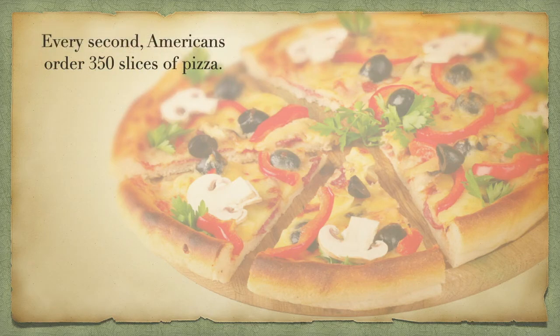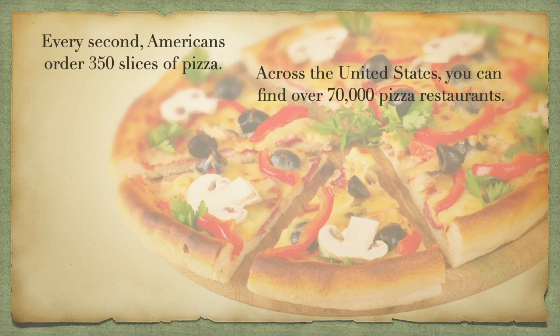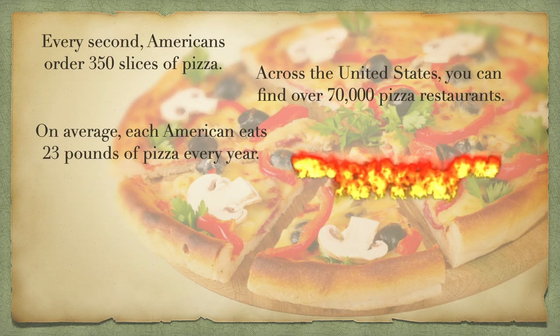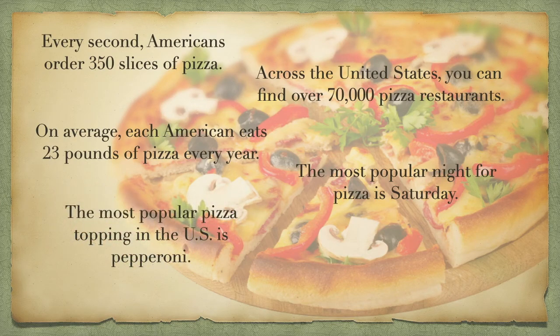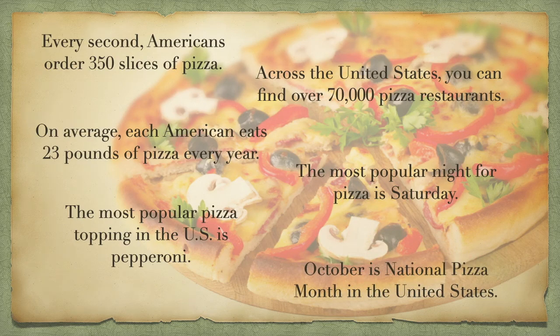Every second, Americans order 350 slices of pizza. Across the United States, you can find over 70,000 pizza restaurants. On average, each American eats about 23 pounds of pizza a year. The most popular night for pizza is Saturday. The most popular pizza topping in the U.S. is pepperoni. And October is National Pizza Month in the U.S.